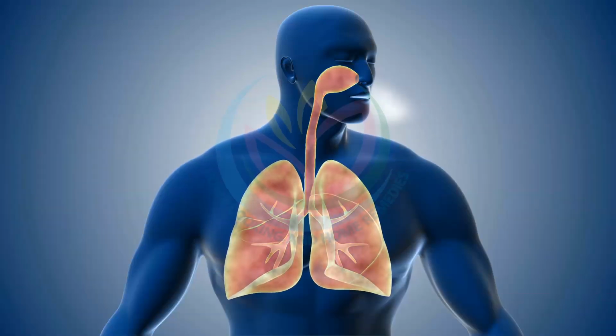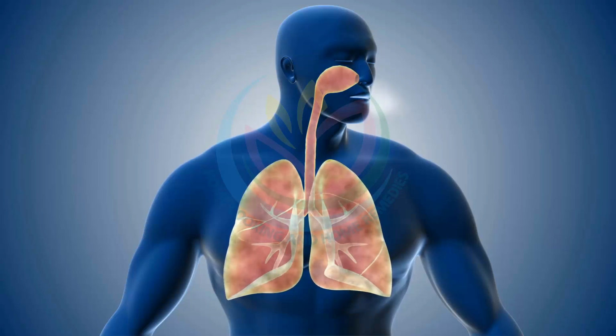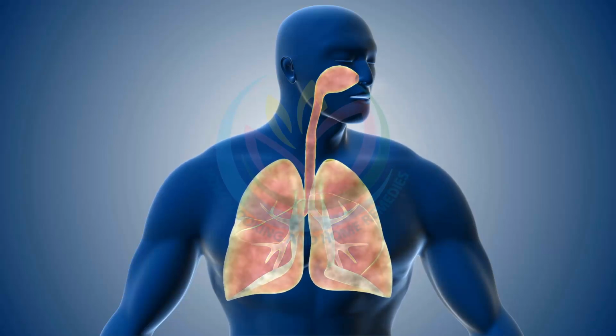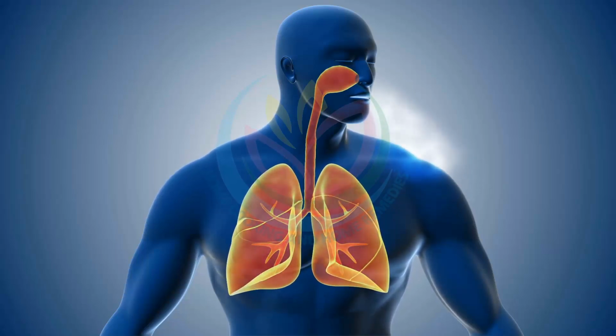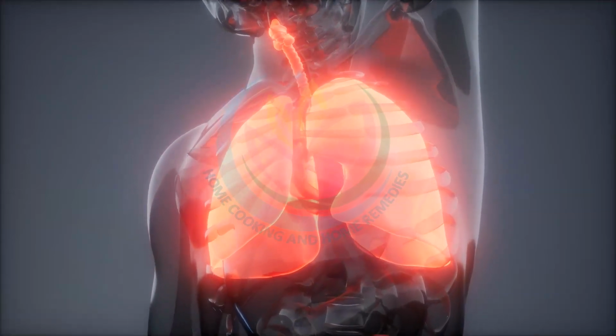Foods for lung health. Keeping your lungs healthy is essential to feeling your best. Yet, common factors including exposure to cigarette smoke and environmental toxins, as well as eating an inflammatory diet, can take a toll on this pair of important organs.